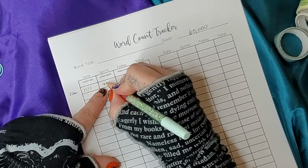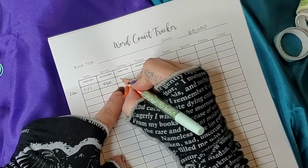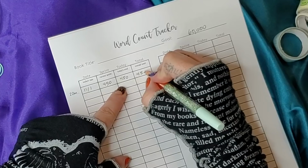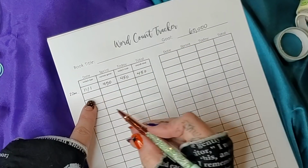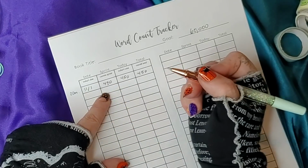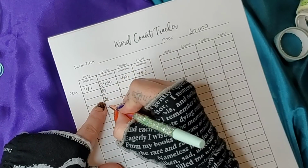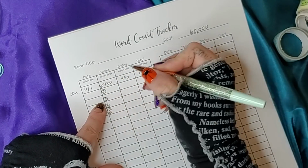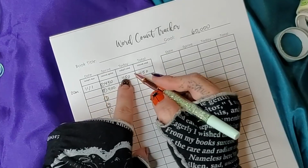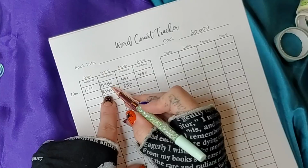So let's say I wrote 450 words in my first sprint. That means my total so far for the day is 450. And since I just started my novel, my total for the whole novel is 450. Then I'm still on day 1, so I'm not going to write the date again, but this is my second sprint. And if you want, you could number them for the day, like you're going to do 5 sprints, so you could have 5 for the day. And let's say I wrote another 400 words. So then today's total would be 850. So you're kind of adding them together here.